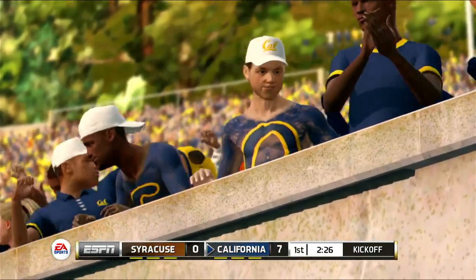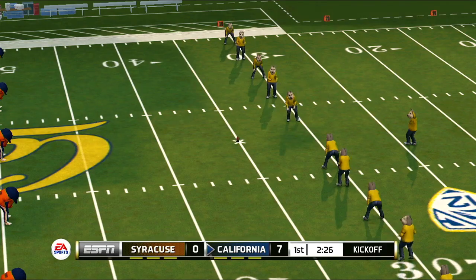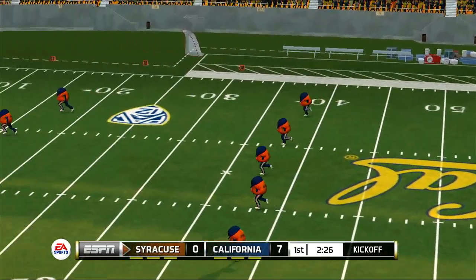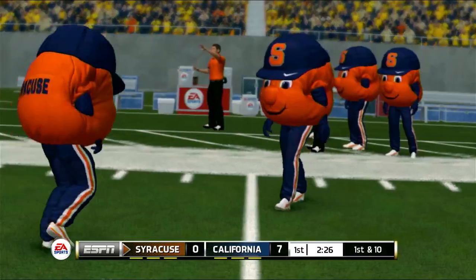Yeah, well, if you can throw the football as well as these guys can, you don't necessarily always have to have a balanced attack because you're so proficient at throwing the ball. So the score now, 7-0. Nice kick, plenty of distance. And it sails out of the end zone for a touchback.